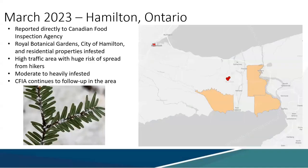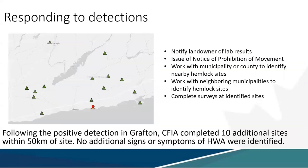So if I go back, you'll see that our regulated areas were really restricted to the city or township level. Now, if we think about a pest like emerald ash borer that truly spreads so quickly, we had to regulate almost all of Southern Ontario. Our goal is still to regulate at the smallest scale if possible. So, and now I'm just speaking about my hopes and dreams as opposed to what might actually happen. In the case of the city of Grafton find, we did complete 10 additional surveys around the positive location there.